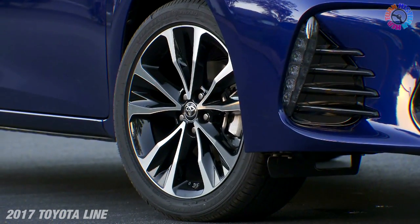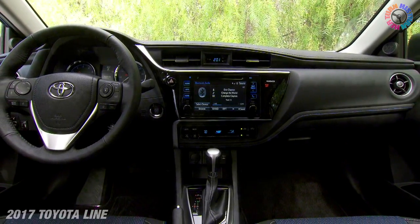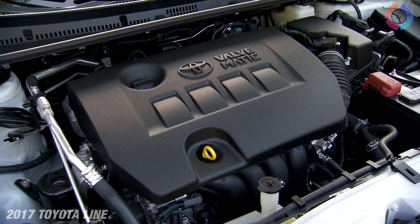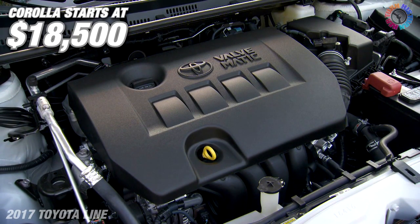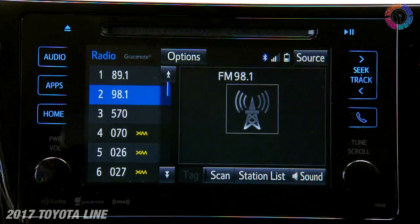All LED lighting in the front now. 17-inch wheel designs. The interior has been redesigned. A bunch of different trim levels that they've got. Good fuel economy, 28 miles to the gallon in the city, 36 on the highway, and starting at $18,500. Yeah, that's reasonable. And we didn't ask. We probably should have, but I'm guessing that is $18,500 plus destination.